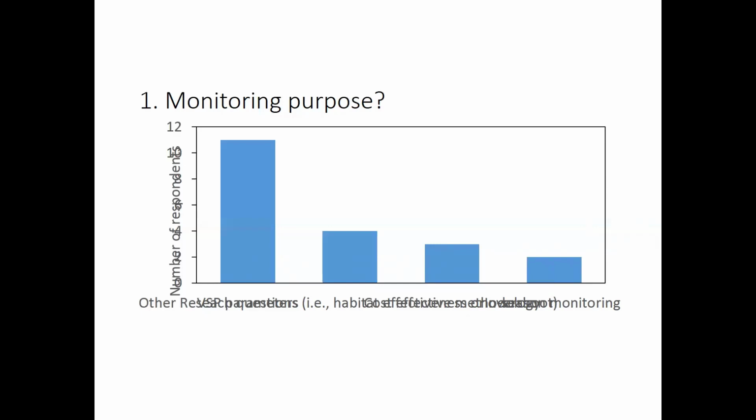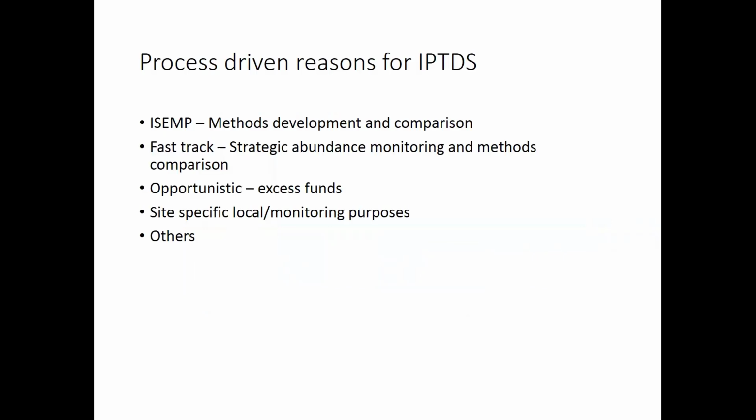there it is. VSP parameters, other research questions, cost-effective methodology, and in-season monitoring. That was another common response: folks thought that using PIT tag arrays was going to be far more cost-effective than traditional methods, which means either doing stream surveys or mark-recapture studies or whatever those other traditional methods are.